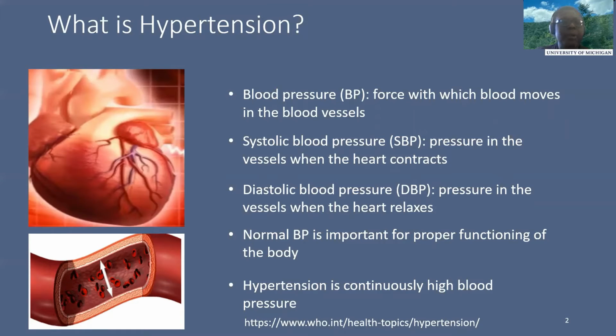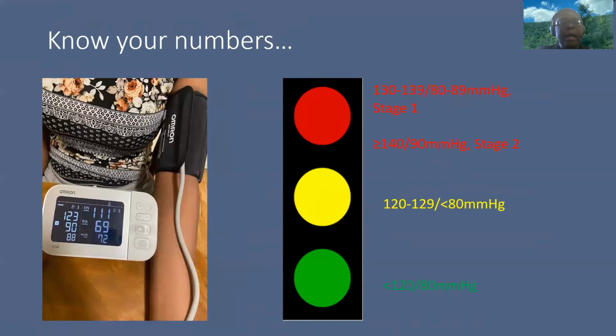But in a case that the blood pressure is abnormal and is consistently abnormal, then a person is said to have high blood pressure. And we don't want that because normal blood pressure is needed for normal functioning of the entire body. And there is no other way to know if your blood pressure is high or not than knowing the numbers. So it is important that we know our blood pressure numbers. And that is why hypertension is usually called a silent killer, because most people are moving around not knowing that they have high blood pressure.